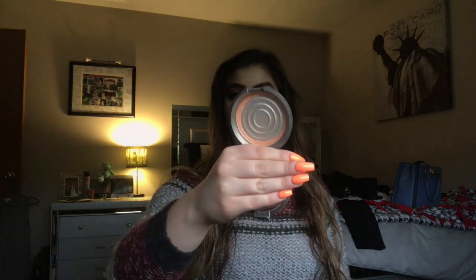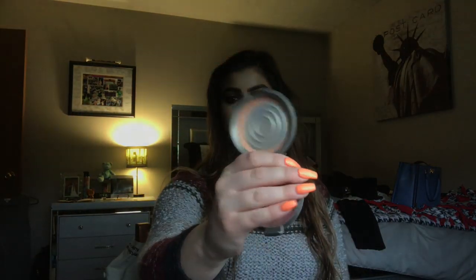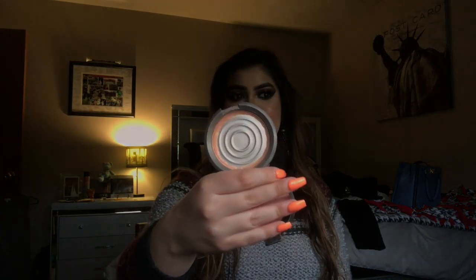The first one is by Becca Cosmetics, and it's just Champagne Pop. This one has been one of my favorite highlighters for years. As you can see, I am literally scraping the sides of it. There is literally no product left, but I do have a backup. So when I'm on the last ledge, I will be using that one. But this is probably one of my favorites. I love Champagne Pop. Again, I have hit major pan on this product, but this is one of my all-time favorite highlighters of life, and I will forever keep purchasing it.